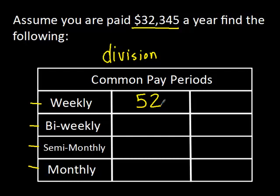Bi-weekly simply means you get paid every other week, which means we don't get paid every single week. We get paid one Friday possibly. The next Friday we don't get paid. The Friday after that we get paid again. So we actually end up getting 26 paychecks if we get paid bi-weekly. It's half the number of weekly paychecks.